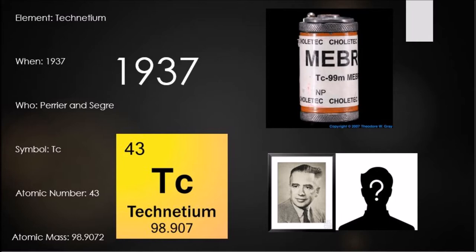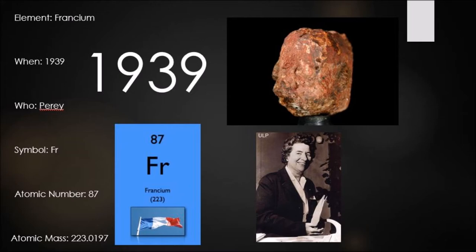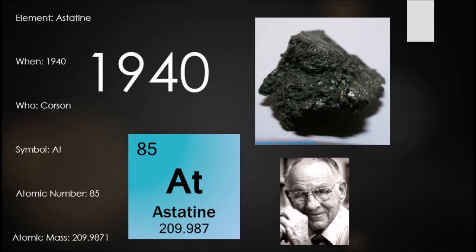Shortly following was francium, which was discovered in 1939 by Perey. Its symbol is Fr, atomic number is 87, and atomic mass is 223.0197. After that, astatine was found in 1940 by Corson. Its symbol is At, atomic number is 85, and atomic mass is 209.9871.